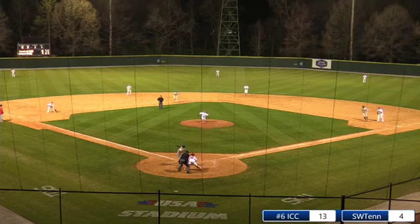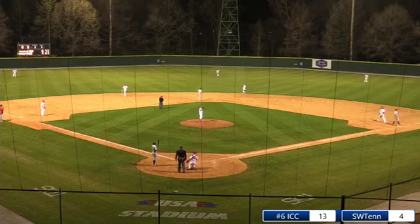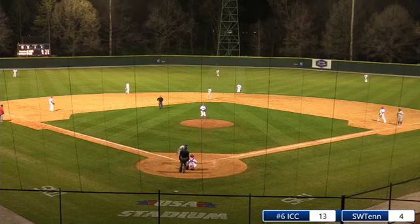You're liking to see what you see here, 13-4. That pitch inside. Umpire calls it a ball, as the Saluki dugout thought it was a good one. Some of their faithful barking as well. 3-1 now is the count here.